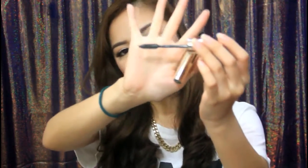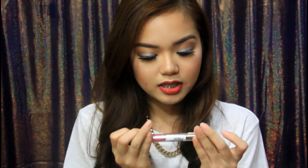So there, wait, I'm gonna show you the bristles. I'm loving the gold packaging. So there, if you can see, it has thin bristles, but the wand itself is a bit fat. Next is another product from L'Oreal.